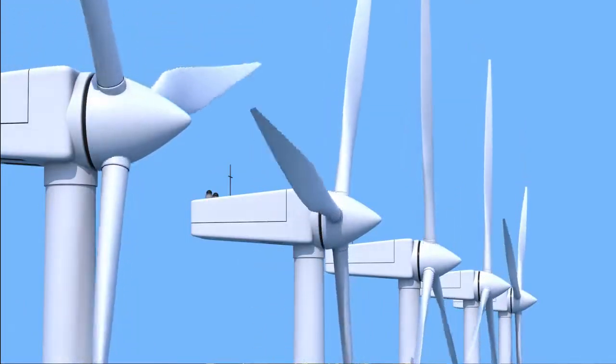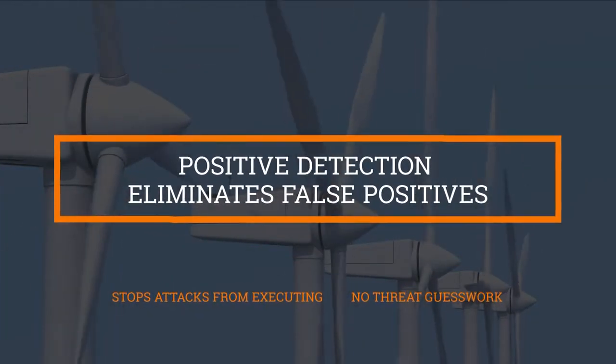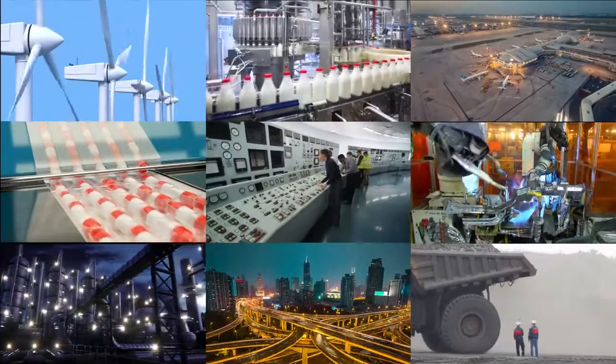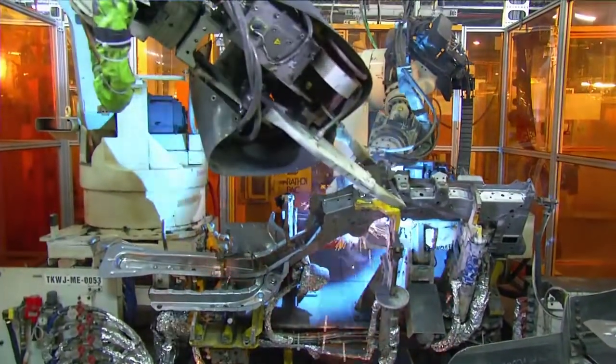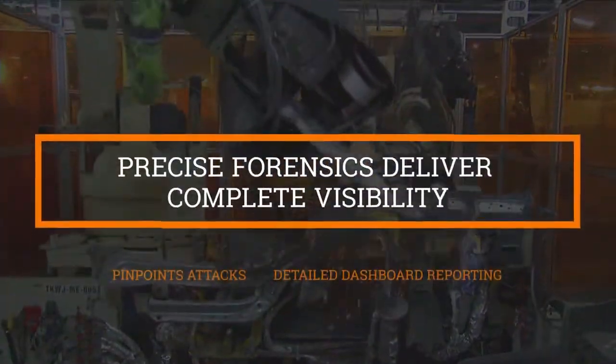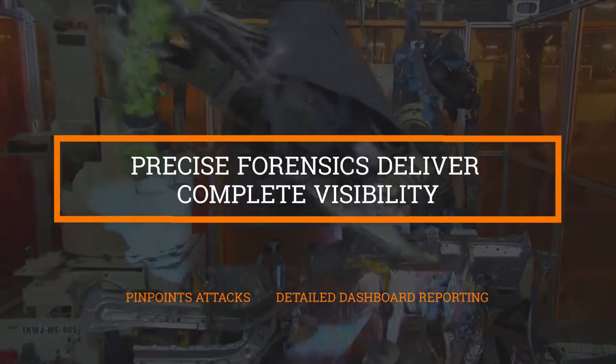Virsec takes the guesswork out of security with a deterministic process that eliminates false positives while stopping cyber attacks from executing. By precisely pinpointing attacks, Virsec delivers detailed, actionable forensics through an intuitive dashboard and comprehensive reporting.